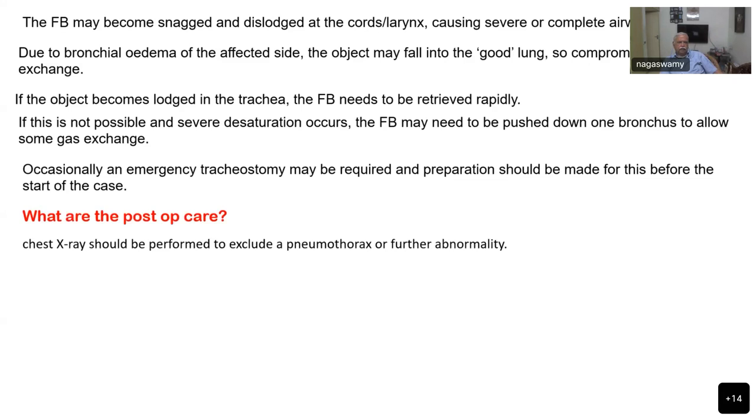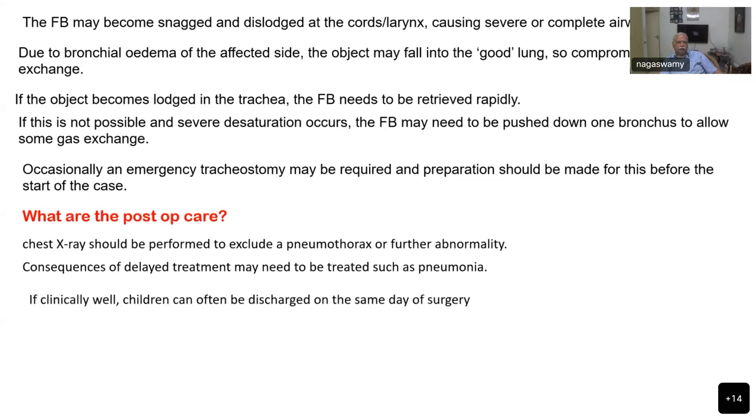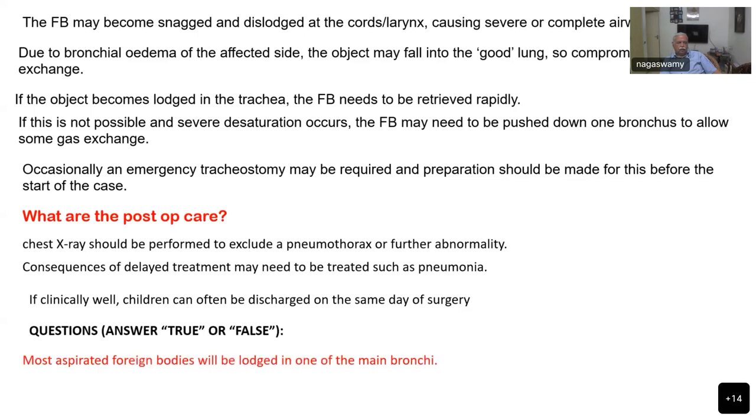Post-op care, you have to perform an X-ray to exclude the complications, not to see whether the foreign body has been removed. Sometimes pneumothorax or emphysematous changes can happen. And consequences of delayed treatment may be mistaken for pneumonia. And if children are clinically well, they can be discharged on the same day. Now, some true or false questions to find out your understanding.